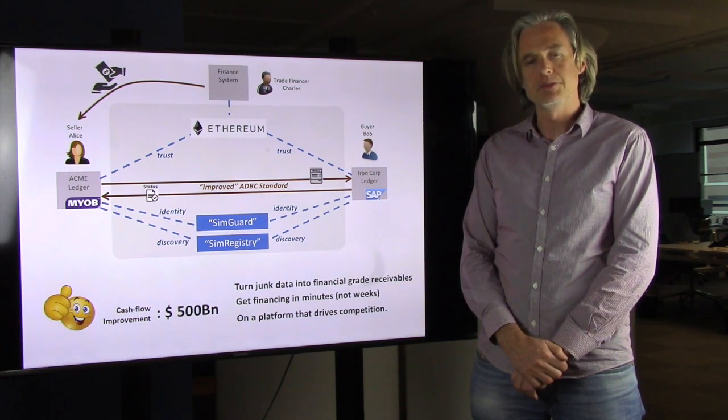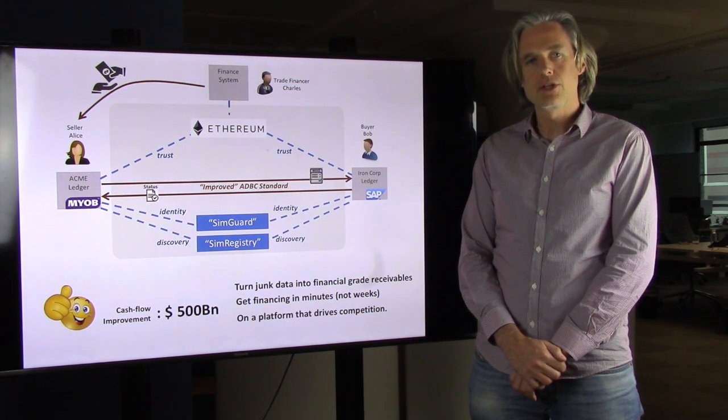This information in the presentation, the code and our documentation is available in our GitHub site for review.